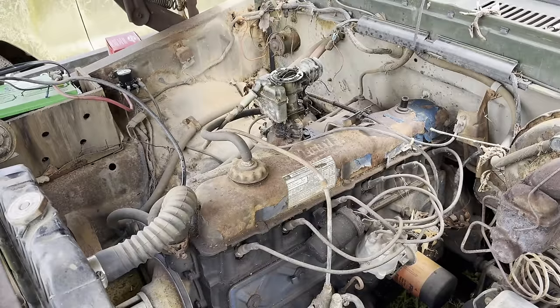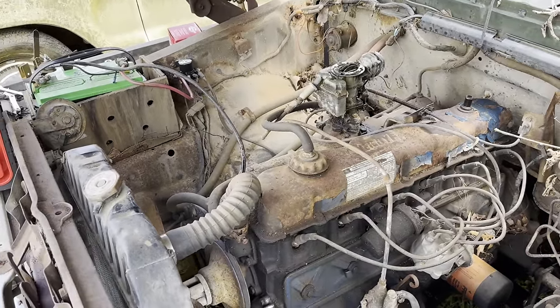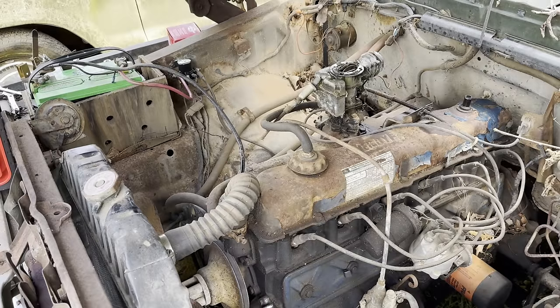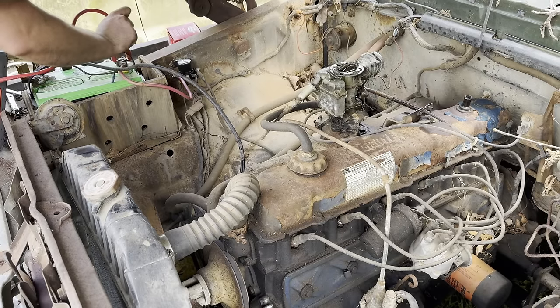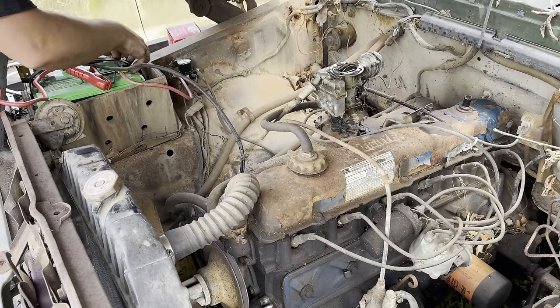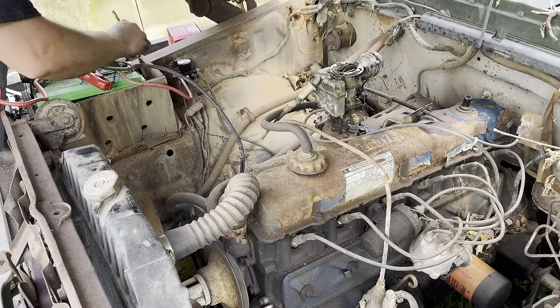All right, I'm back. I figured you probably didn't really want to just stare at the engine for 5 minutes while I ran and grabbed the jump box. Let me tighten that up. Ooh.